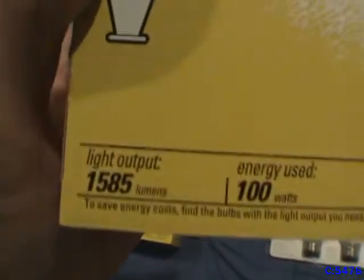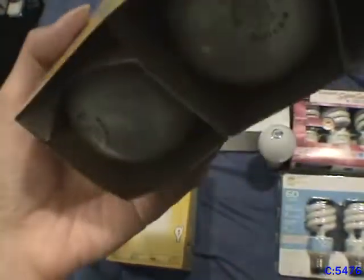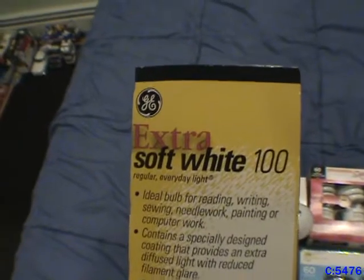See here, light output is 1585 lumens, 100 watts. Life is only 750 hours, so they didn't even get 1,000 hours out of these, which a lot of incandescents actually do, but apparently these don't, which again is probably why they're outlawed. And they were made by General Electric.